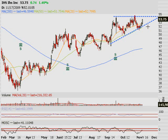So a lot of patterns this week, not a lot of upside breakouts or downside breakdowns, but in the patterns here you've got quite a few to work with.